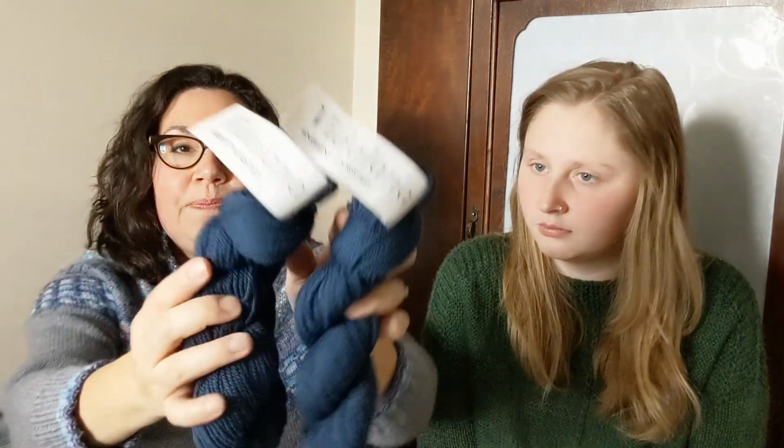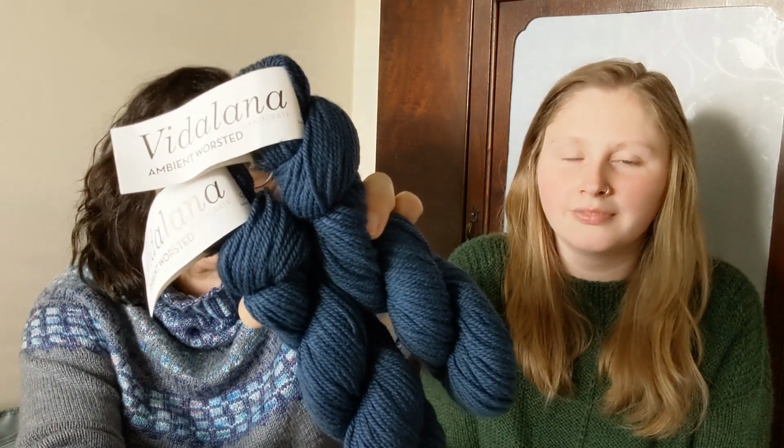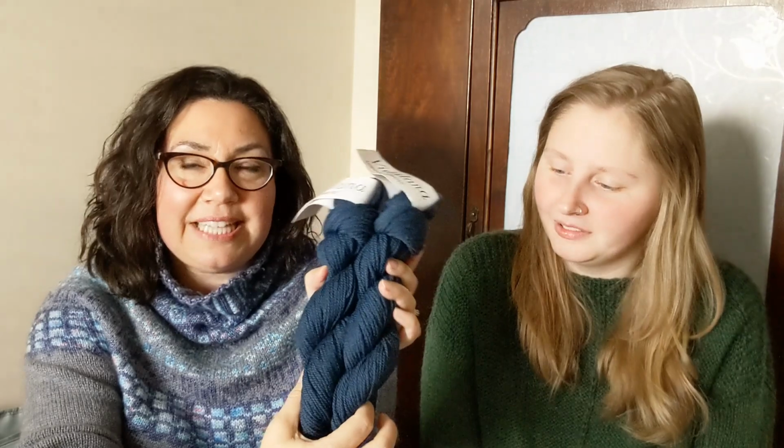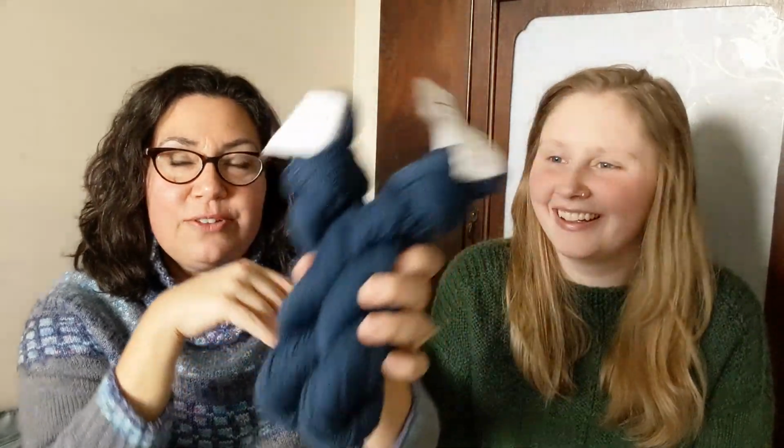Then I had enough points at Knit Crate to get $10 off a purchase. So I picked up 2 of these 50-gram skeins of their Vitalana Ambient Worsted in this blue color, called Venezia. I'm going to add that to my stash of yarn that I have for another Simple Hug sweater. And then one final thing.